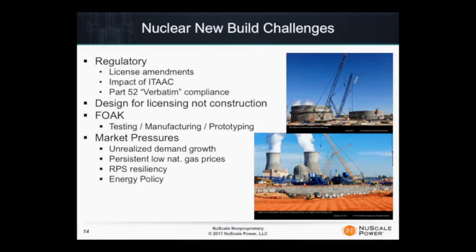So, some of the challenges. We hear a lot about what's going on around the world, challenges in Finland, challenges here in the US, we have challenges in China, construction. So, some of the lessons learned that I've picked up from the media, license amendments going through that held up some of the work. The impact of ITAC. So we're in a new regulatory regime, and it's got some pluses and minuses. If I had my druthers, if I was running this company, I would not be running a first-of-a-kind reactor through a Part 52 process. I would like the flexibility to be able to make some changes as it went along. Customers like the Part 52 process because there's certainty and finality.